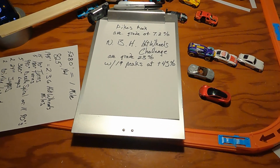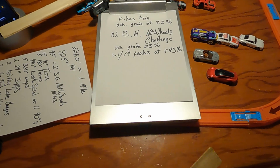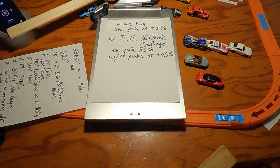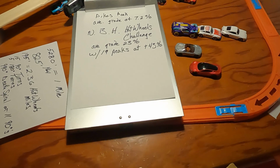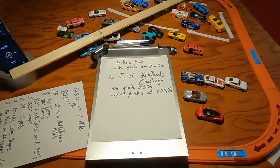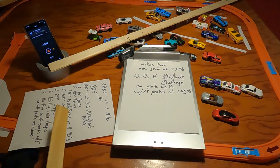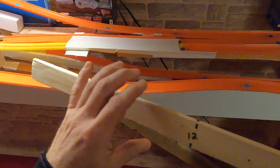The new Berghaus Wheel Challenge has an average percent grade increase of 23%, with 19 peaks, at an even greater number of 43% grade. Damn. Let's just go over that once.